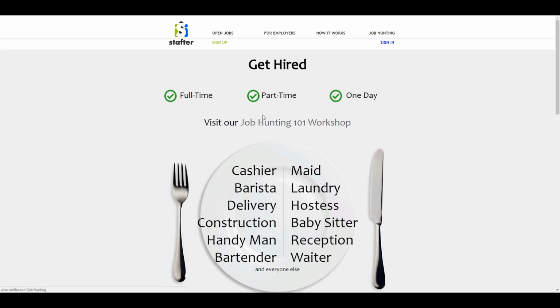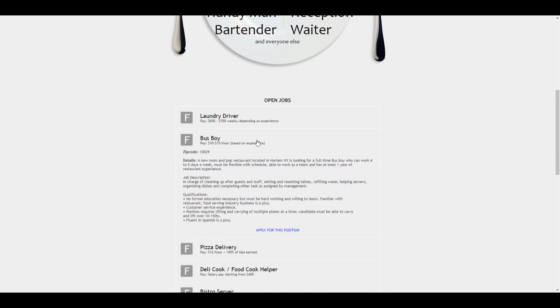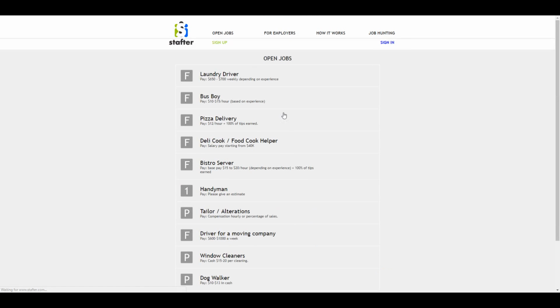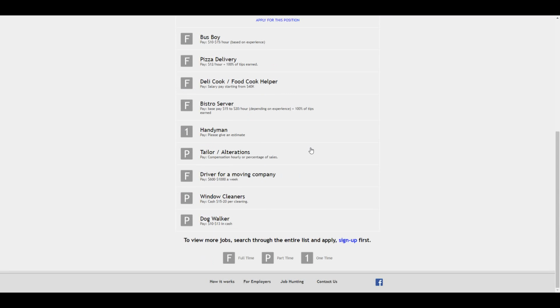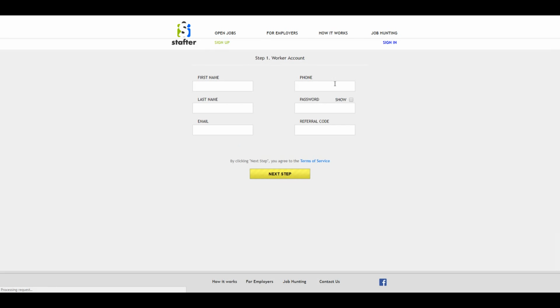Get hired full-time, part-time, one day. Those basic things. You can look at the open jobs, laundry driver, busboy, and others. We'll go through the list, and if you'd like to apply for this position, it won't let you. It'll ask you to log in to apply. If you're not logged in, you have to sign up as a worker account. You can't apply for a job if you're an employer.